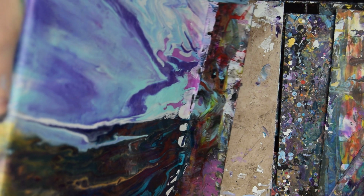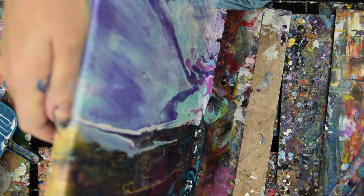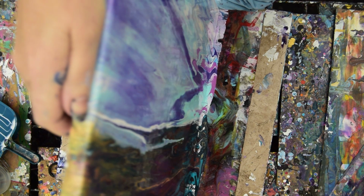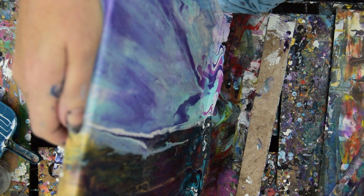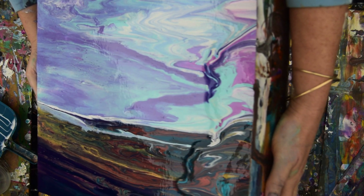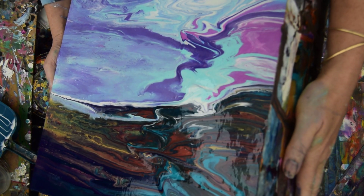I'm going to let it all flow down and pool again. That includes the sky. Oh, I want to blow on it. I want a studio assistant. I could just leave that there, honestly, instead of throwing it back, but I kind of like the idea of throwing it back. I don't know how far I want to throw it back.